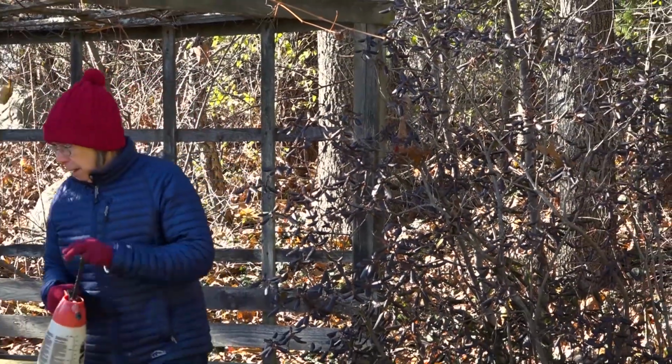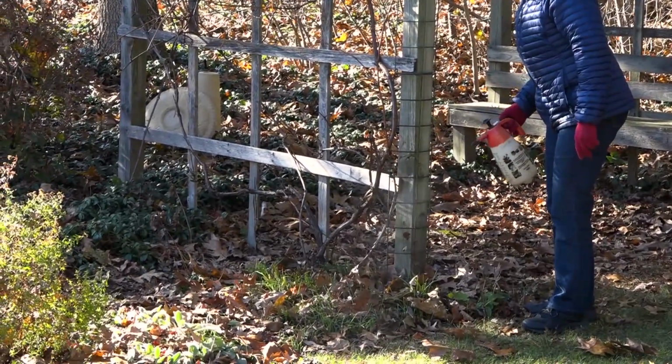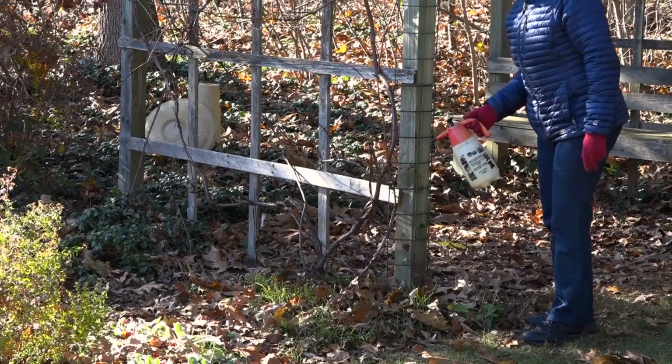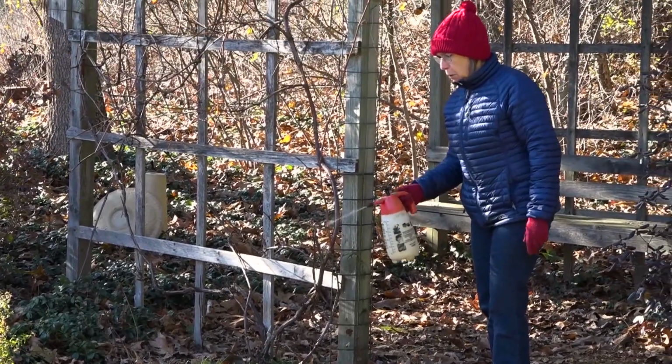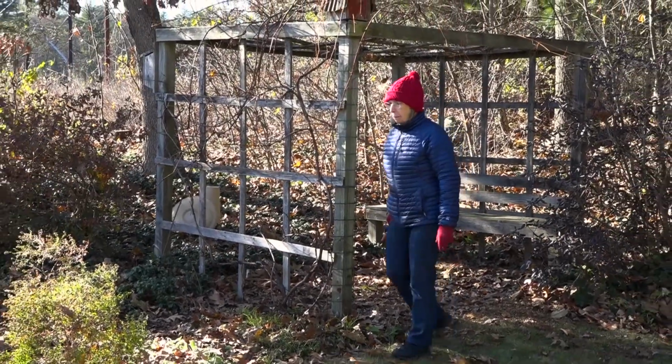The other thing the deer happen to like are grape hyacinths, and they will eat those unless I keep them sprayed. It usually doesn't make any difference to the bloom, but I think it helps if they can keep their greenery a little bit longer.